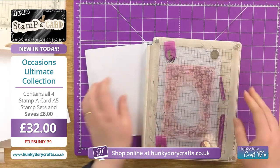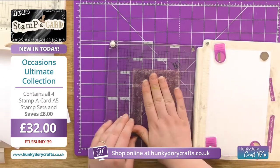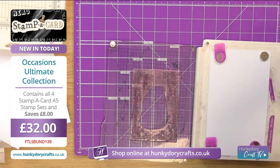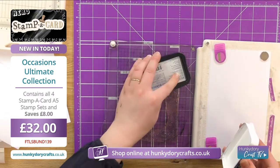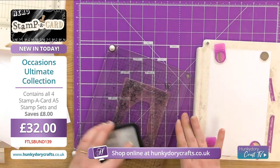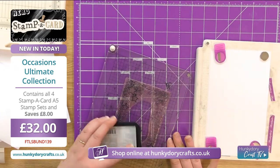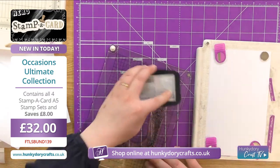So this doesn't have to be straight on the card. This is our Ink Me card again, because we're going to use some of the markers. So I'm just going to stamp this up. So you're using craft markers? Yes. So I'm guessing you're using Memento for this? Yep.